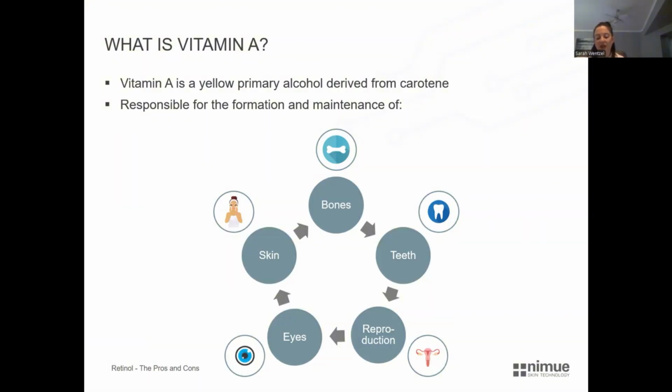It contributes to the maintenance of the mucous membranes, such as your eyes, lungs and digestive system. It helps with healthy skin, normal functioning of the immune system, and development and maintenance of the bones and teeth. So it is a really important factor that we bring into our diets as well as our skincare, but we need to do it in a safe way too.